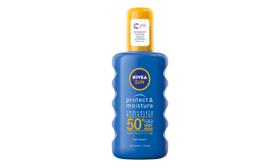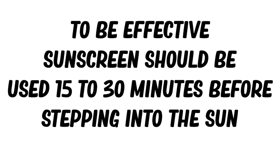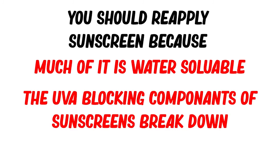The most obvious way to protect yourself is sunscreen, as broad-spectrum sunscreen of SPF 30 blocks up to 97% of the sun's rays. To be effective, sunscreen should be fully absorbed into the skin 15 to 30 minutes before you step into the sun. And you should reapply sunscreen once every 3 or 4 hours, especially if you're swimming or sweaty, as many sunscreens are water soluble.